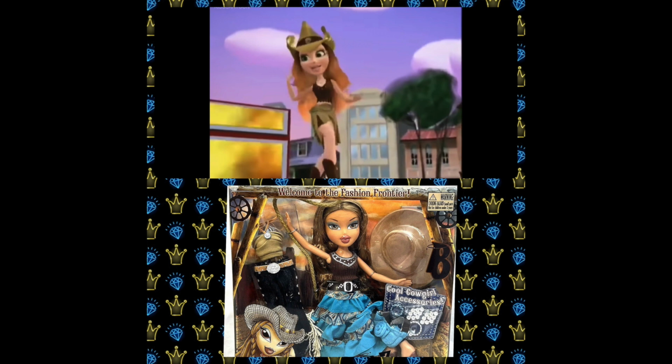But there are similarities between her top and Yasmin's. They are both brown, and they also have some rhinestones going down the collar, and they both have tan hats. But that was really all that I could find. I do love Mandy's outfit. I think it's super adorable. I love the pleated skirt, the cowboy boots.